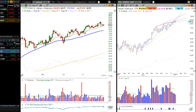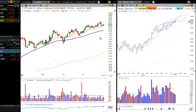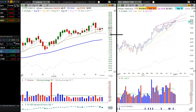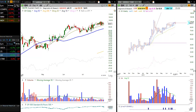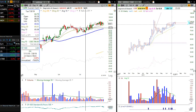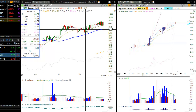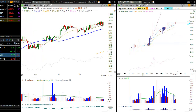ZS, we're long from 78.20 with about a 6 to 7% gain right now. We have a very tight stop in beneath the 20-day EMA here in case it doesn't hold up. GH, we are in from an average of 86, I believe. Got a really good entry here around this area. And we have a buffer of about 9% headed into earnings on 8/8.